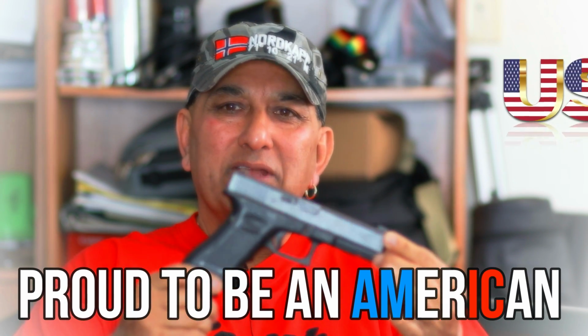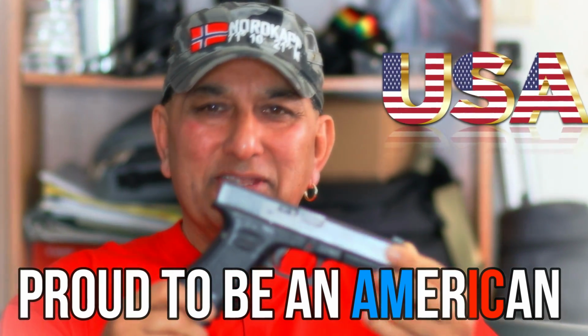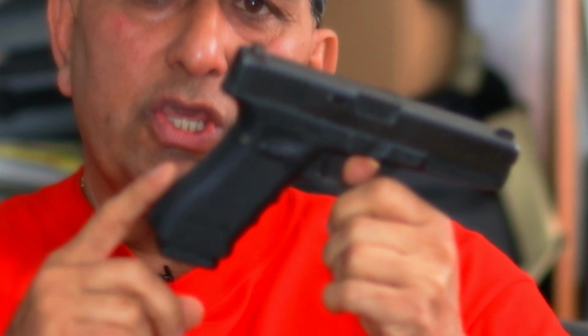Owning guns, I'm glad we are in the United States, that we have a right to bear arms and we can own legal guns. This is a beautiful thing. In many countries, people don't have this privilege. And this privilege comes with a lot of responsibility for the owner of the gun. That means you have to have the right licensing, proper documentation, and proper training.